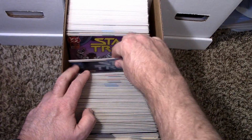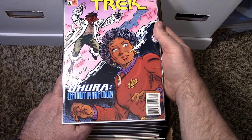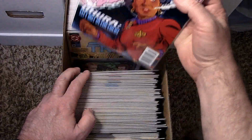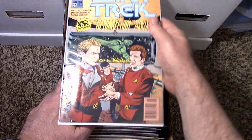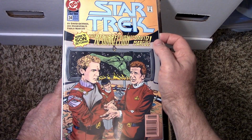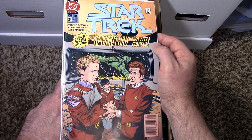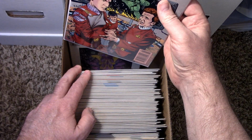They're missing. Number 33. Uhura left out in the cold. I don't know how you can do that to Uhura. Don't do that to Uhura. I don't even remember that one. I'm going to take time and just reread through all these. Number 34. Kirk's son returns. The resurrection of David Marcus. I got to put this on my reading list. Refresh my memory on that one.